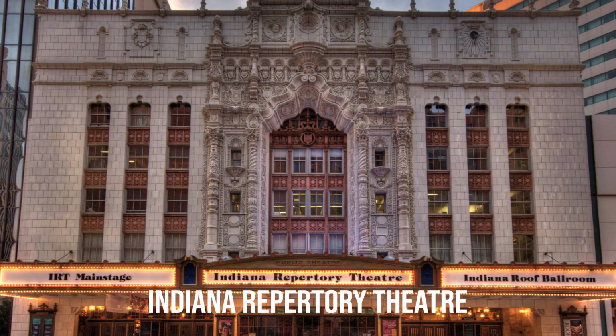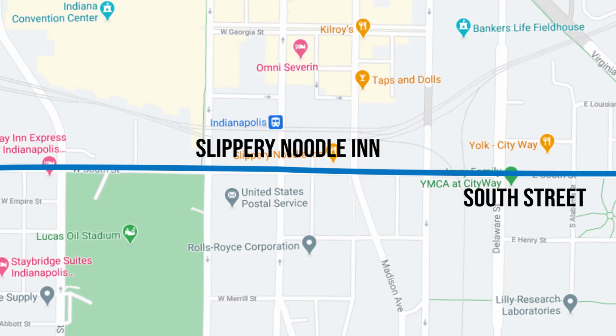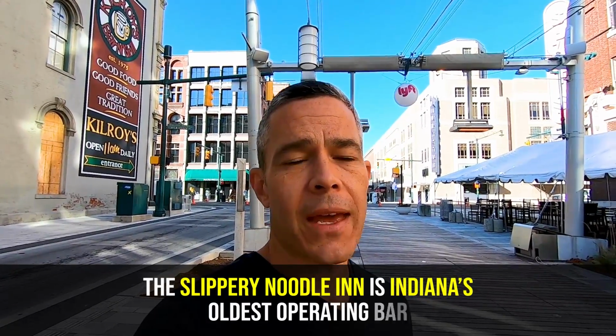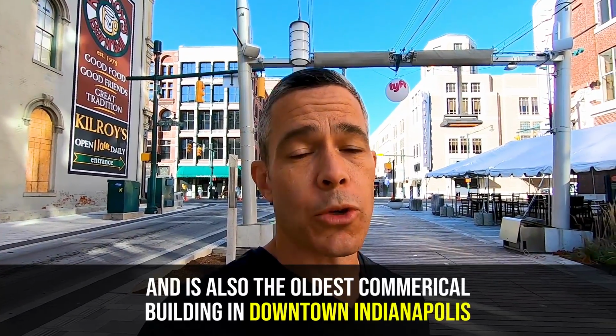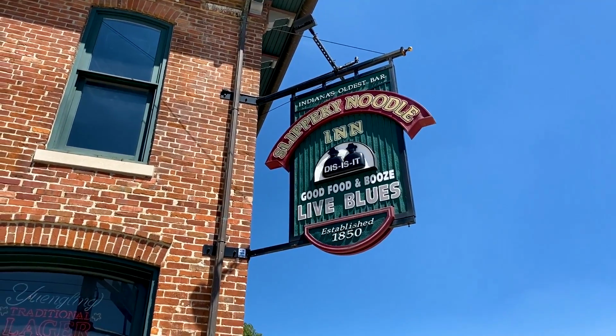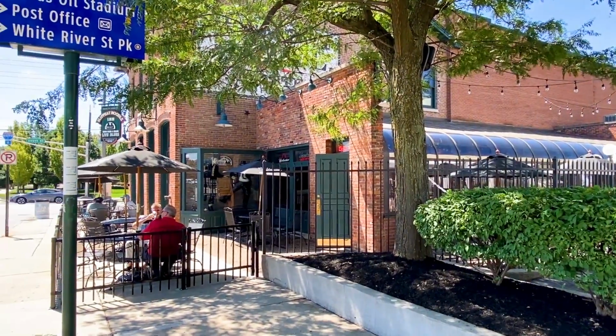Some of the other places might be the Repertory Theater, the Arts Ballroom, and also, of course, the Slippery Noodle Inn, which is over off South Street. That is Indiana's oldest operating bar, and it's also the oldest commercial building in the entire downtown area and has unbelievable historical significance. It is a super, super cool place. A blues bar. It's actually pretty big. They serve food there, and you can get drinks there, of course, and a couple different stages, but a great place to go for sure.